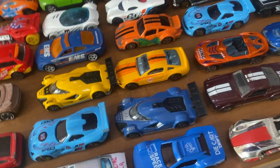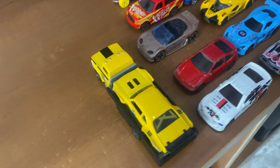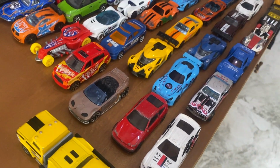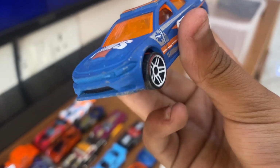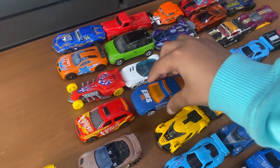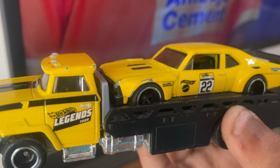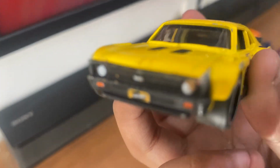Hello guys, today I will be showing you my old die cast or Hot Wheels cars. Some cars I also got from Singapore, like this hospital rescue, this one. And this truck and the supercar. There's even written Hot Wheels. Let me show you this car. Look, what a detail.